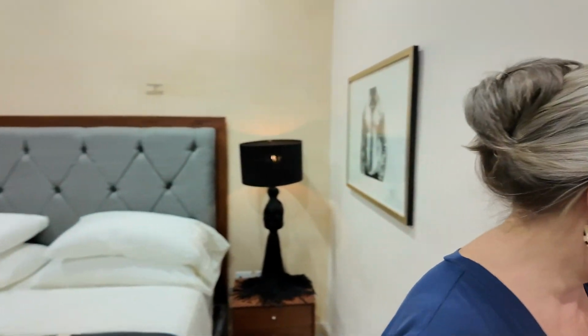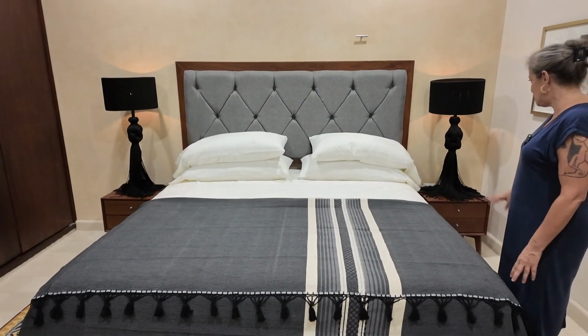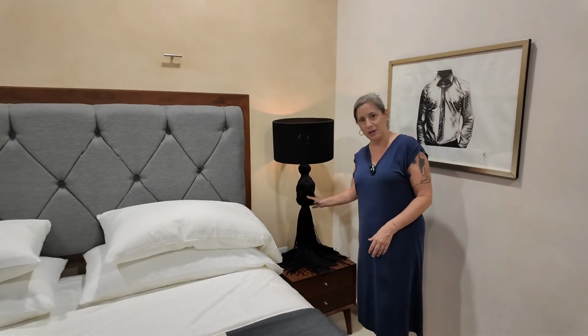Okay, here's one of the bedrooms. Oops. King size bed. Sealy Posturepedic mattress, good sheets, great lighting. I love these. These are also from AmysCasa Montejo.